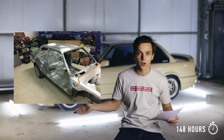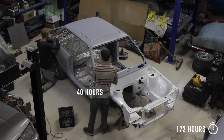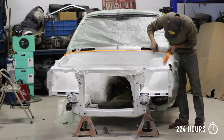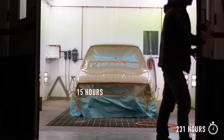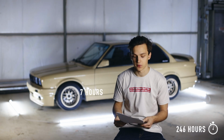Filler work on the whole car took about 24 hours of work. Priming the car and then blocking out the entire car, 40 hours of work. Priming all the random parts and then blocking all the parts, about 12 hours. Masking, cleaning, and painting the engine bay, 7 hours. Masking, cleaning, and painting the car in the booth, about 15 hours. And then masking, cleaning, and painting all the random accessory parts in the booth, 7 hours.